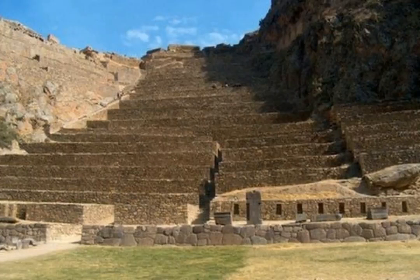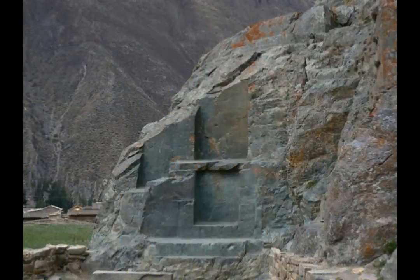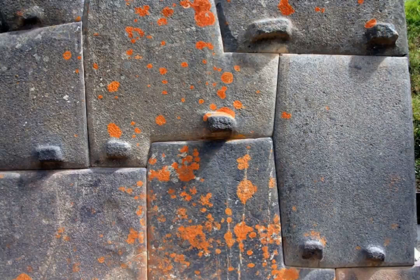Mainstream historians claim Ollantaytambo was built around 1440 AD by the Inca Emperor Pachacuti. Ollantaytambo is a marvel of engineering and architecture. It is a fortress and complex city, and many questions have been raised throughout history regarding the construction of this ancient site. Today, one of the most asked questions probably is in regard to the incredible sized blocks of stone that were used in the construction.